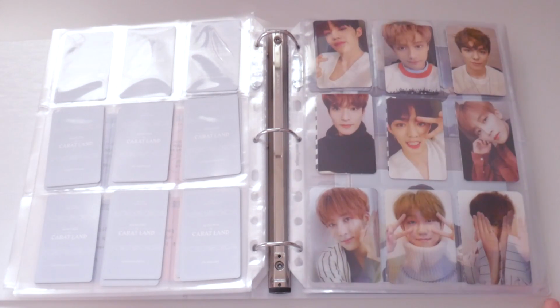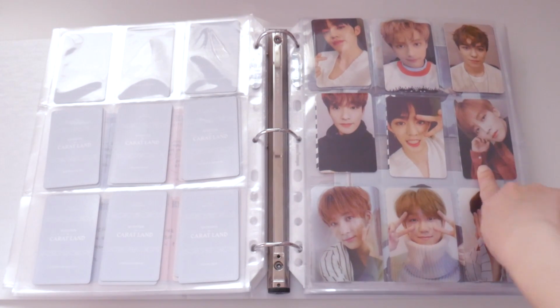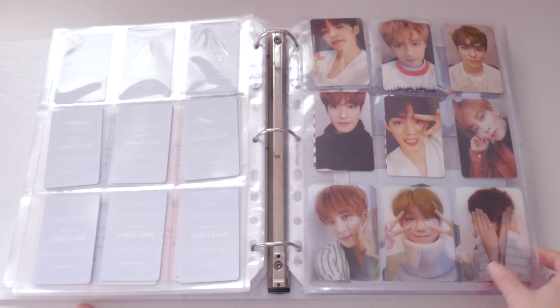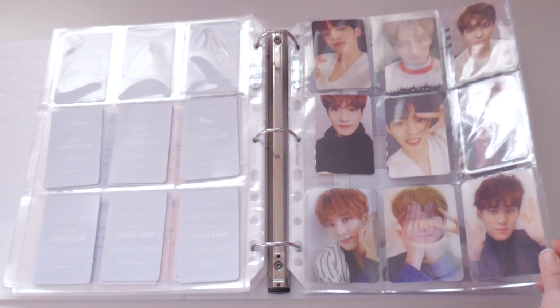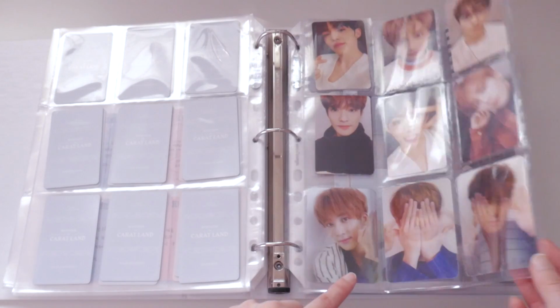I hope there isn't too much glare. I know there's a little bit of glare on S-Coups right now. I'm sorry, S-Coups. Right here, I did trade for this card, or did I buy it? No, I bought this card because it was impossible to find Joanne cards, and I do have quite a bit of cards because I did buy extra albums. And I think I sold some, I believe. Anyways, I have these lenticulars in here as well.